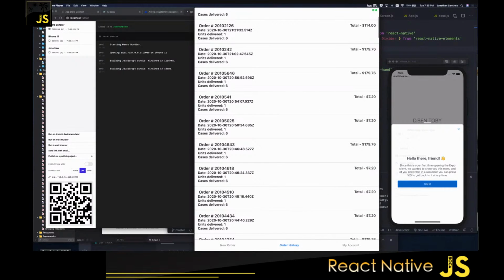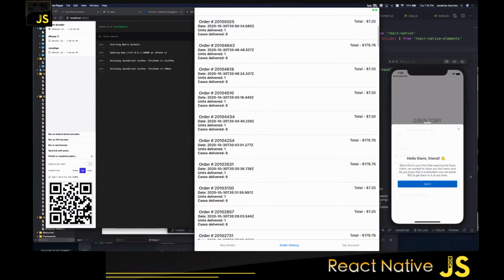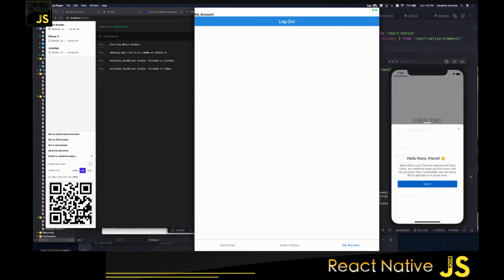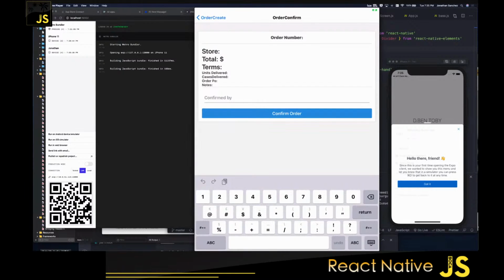You're taken back. You see the bottom tab. So the bottom here says new order, history, and my account. So you take into the accounts. I created this really ugly log out button on the top. But that's basically the app.